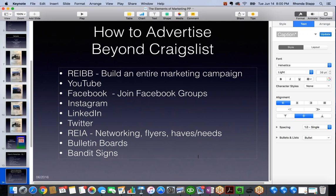Bulletin boards, laundromats, they're really, really good places to share information about your mobile homes that you're trying to sell. I don't know why, but they really are. But go into your laundromats locally and put flyers on your bulletin boards.